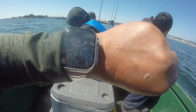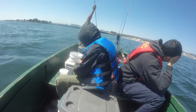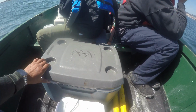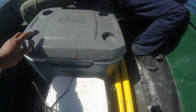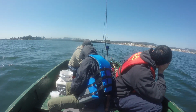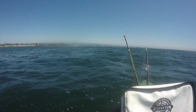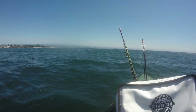It's almost 2 o'clock. We're going back to the pier. And this is what we caught, plus the halibut, 1 halibut. The water is getting rough. We're going to go inside.